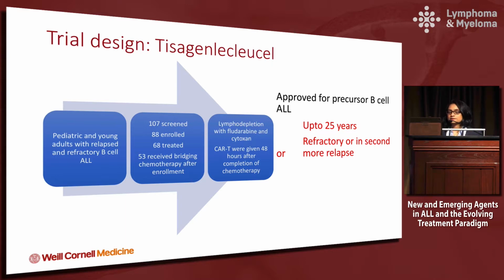107 patients were screened for the trial for refractory B-cell ALL, but 88 enrolled, and out of the 88 that were enrolled, 68 were actually treated. And what happens with this drop is that many times patients cannot survive the period of CAR T generation, and their disease gets out of control, and that's why they cannot be treated. 53 of the patients who actually got the CAR T cells had to go through some kind of chemotherapy outside of the conditioning regimen in order to control their disease so that time can be given for the CAR T cells to be generated.